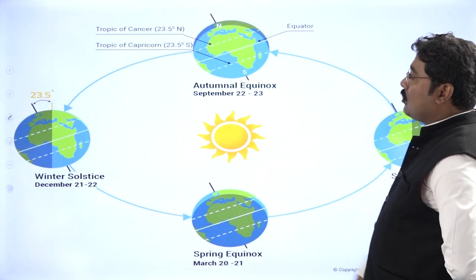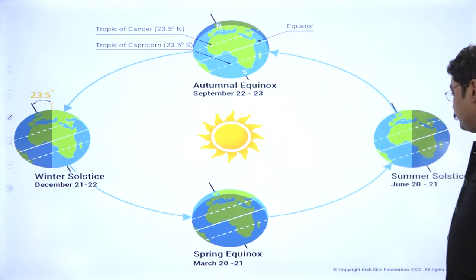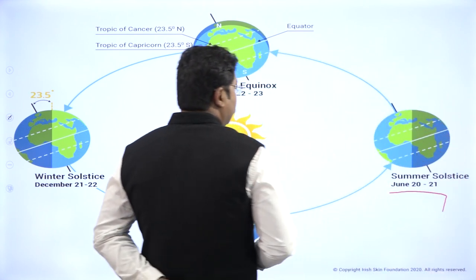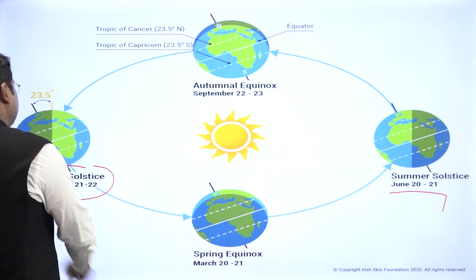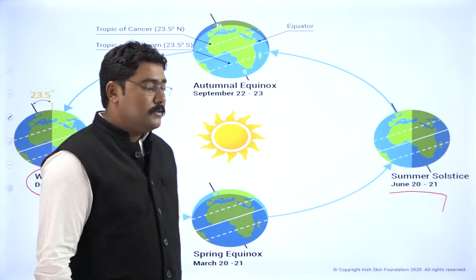As you can see, Tropic of Cancer and Tropic of Capricorn. Summer solstice, June 21. Winter solstice, December 22. Now moving on to the next.